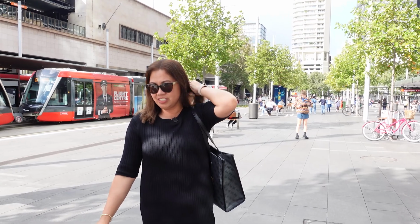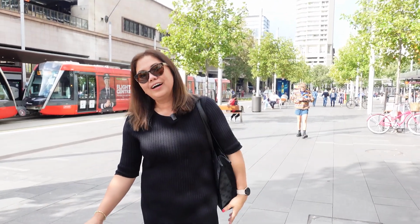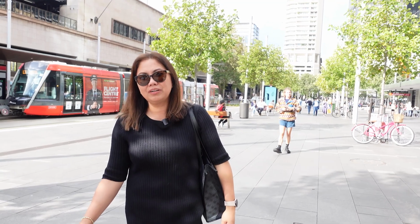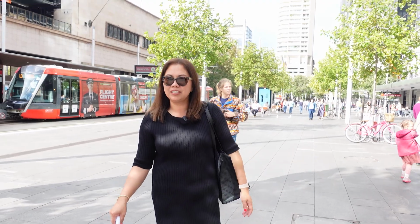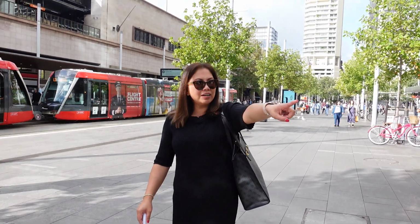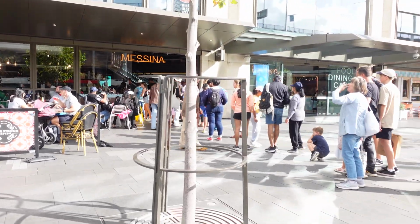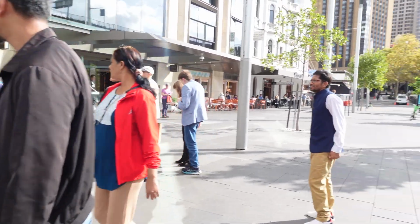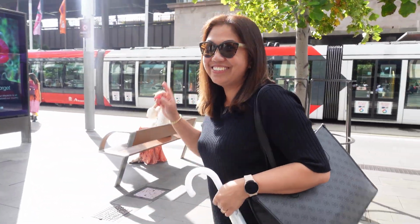We just finished our lunch, guys. I couldn't show it to you because our camera ran out of battery. So while we were having lunch, we were charging it, and I think it's good now. So look at that line. I was going to buy ice cream from this shop Messina, and there was a long line, and still a long line until now. So now we are going to the Rocks.